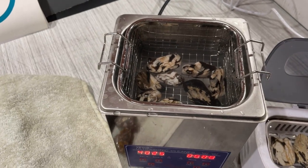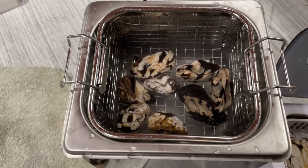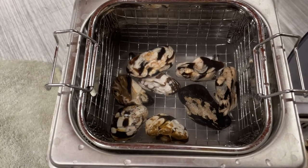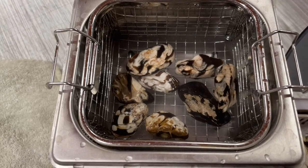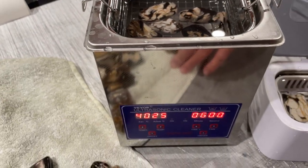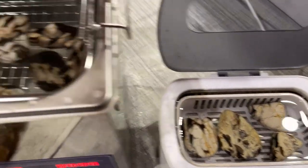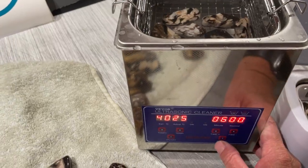That first lot in the ultrasonic was a bit boring. There wasn't much polish or muck came off them, so I picked out a few holey rocks which are more inclined to hang on to the polish, to hopefully give a better example of why you'd use the ultrasonic cleaner. So there's rocks in there, there's rocks in there. I'm about to press start. It'll probably interfere with sound. Let's have a look.